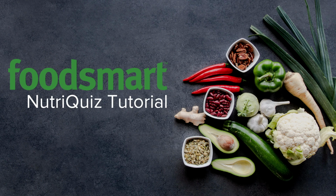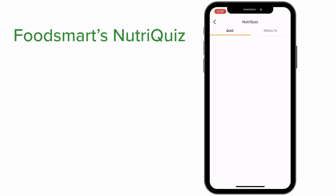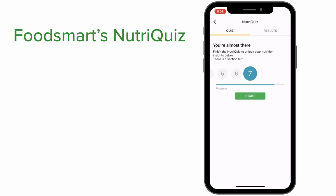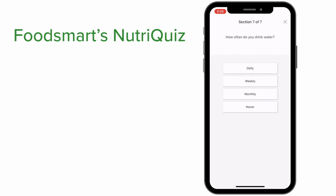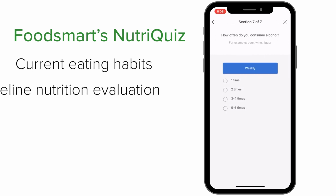Our goal is to make eating well simple, but to do that, we need to know a little bit more about you. Now that you're signed up with Food Smart, head to your Food Smart app or website to take the NutriQuiz. The NutriQuiz assessment asks questions about your current eating habits to get a baseline understanding of your nutrition.